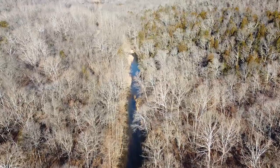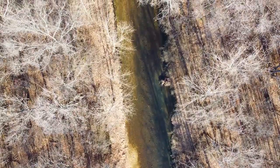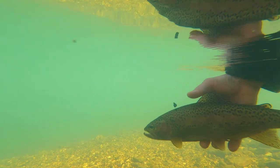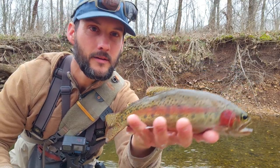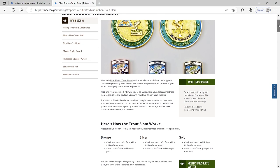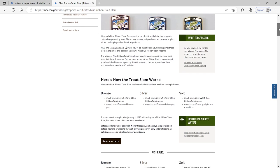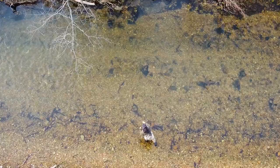The Missouri Department of Wildlife has designated 9 streams as Blue Ribbon Trout areas. These streams contain naturally reproducing or wild trout, which gives them their designation as Blue Ribbon Streams. MDC, along with Trout Unlimited, have created the Blue Ribbon Trout Slam, which acknowledges anglers who are able to catch a trout out of each one of these streams.